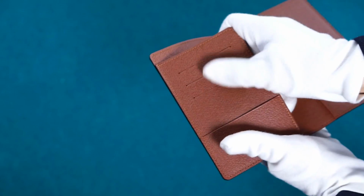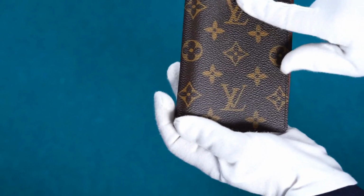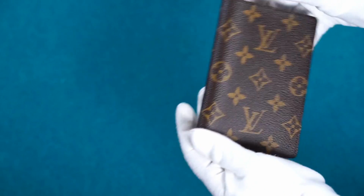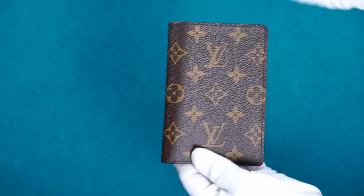Very sturdy and flexible. And then we have the two Louis Vuitton logos here. What is interesting with these pieces, sometimes people say, usually pertaining to bags, that the L and the V's are usually never cut. That's not true.